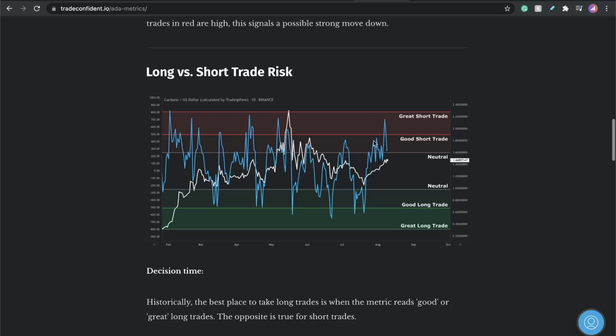And this shows us that when we're up here and it says clearly good short trade or great short trade, this is when the market has historically dropped back down, again and again. We see that when we push up into this great short trade section, it doesn't have the steam to keep going.